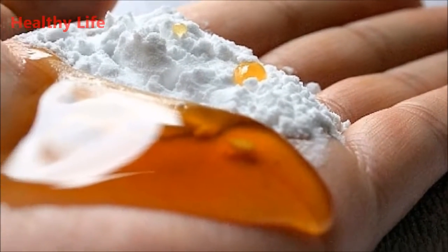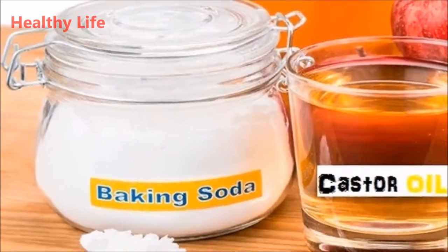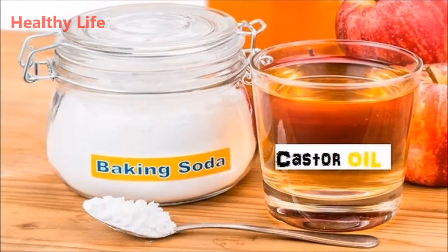Castor oil is a vegetable oil derived from the castor bean seed in its purest form. It is colorless, odorless and tasteless. Cultivators of castor beans remove the hull of the seed before pressing it to obtain the oil.